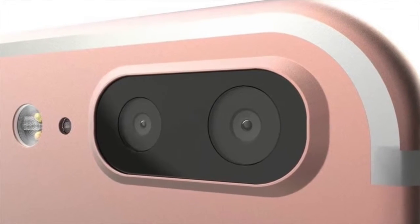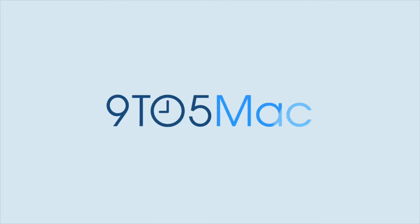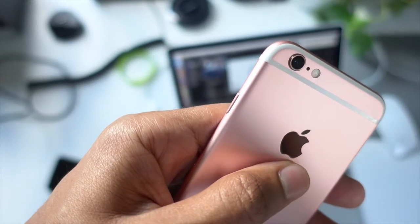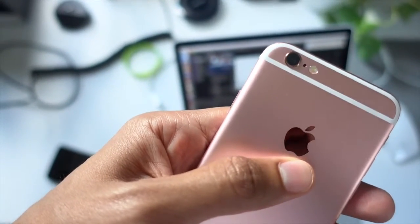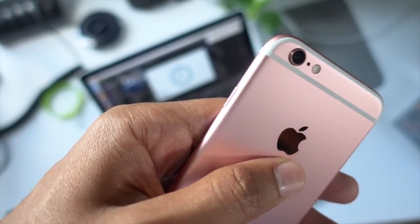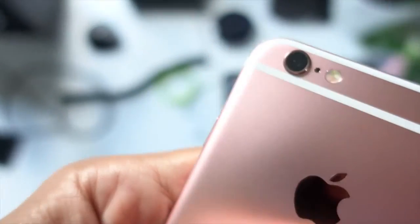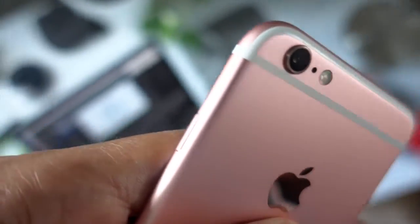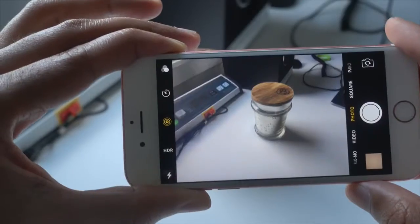Why you should be excited for the upcoming iPhone 7 Plus camera. All right, so just to preface this, I love the iPhone. I love the camera. It is one of the most, if not the most popular cameras out, and it has changed photography in so many ways. And while Apple does provide year-over-year improvements, the iPhone camera has limitations. It's certainly not perfect, and we're going to discuss some of those limitations here now.